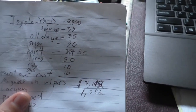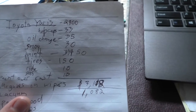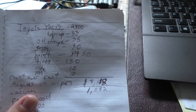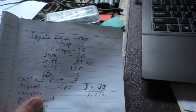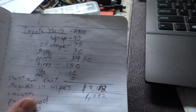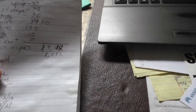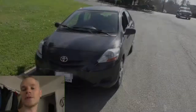I spent $2,800 on the car, $33 on hubcaps, $35 on the oil change, $30 on smog, $50 on the paint, $150 on 2 new tires. I spent $10 on gas, then $10 I gave to my friend because he helped me go and pick up the car to get it back to my house. So a total of $3,118 I spent on the car. Sold it for $4,200, so I made $1,082 profit.